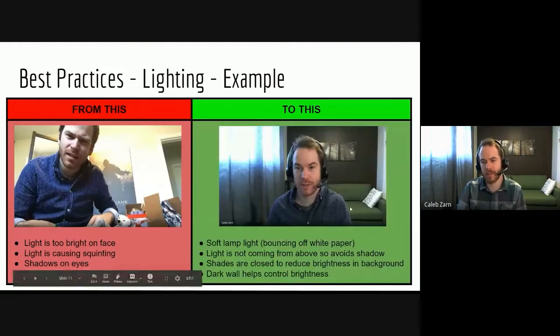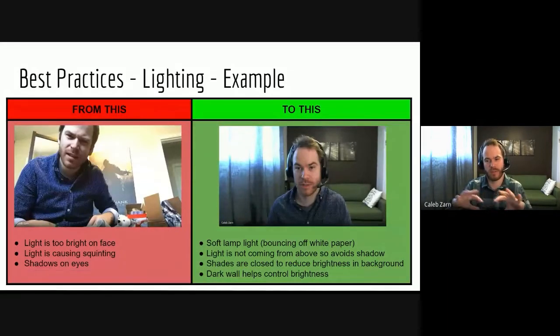Another thing to consider, and this is just an ideal situation, is having a darker wall behind you. That just helps absorb light, and it'll help the background be darker than you. So you'll pop and stand out better in front of a darker background like that. As you can see here again, this white wall is just way too bright. You can't see anything there. It's just too blown out.